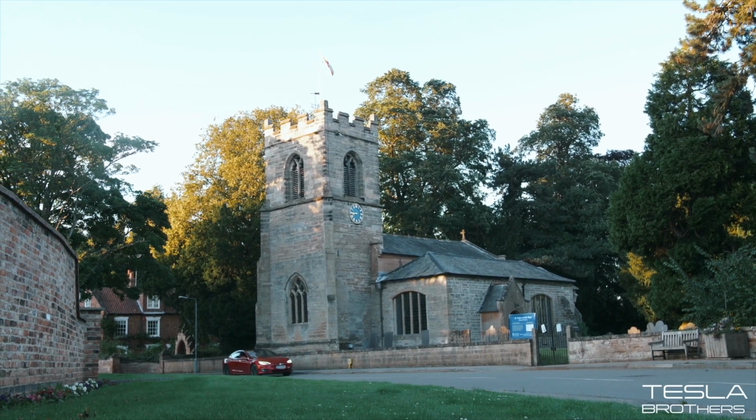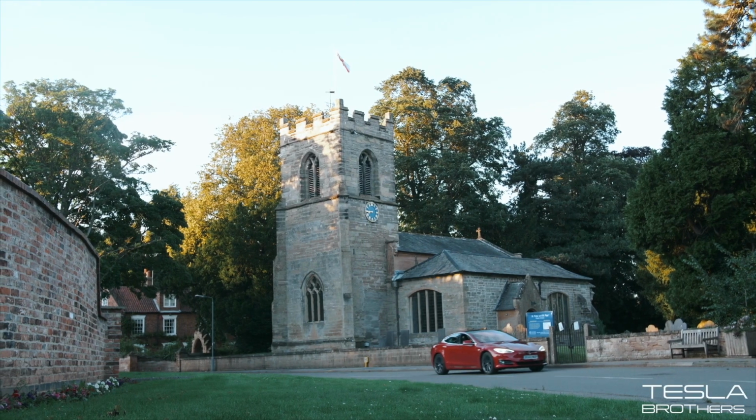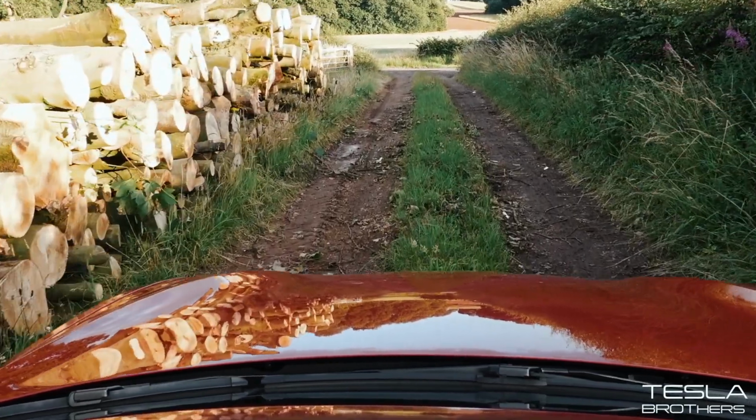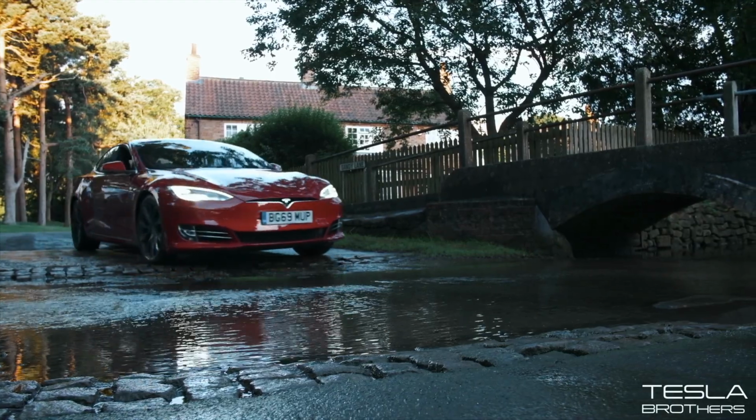So we are in the small town of Oxton in Nottinghamshire today. Full of tight, windy roads, quaint little churches, and lots of weird and wonderful objects and obstacles to navigate.